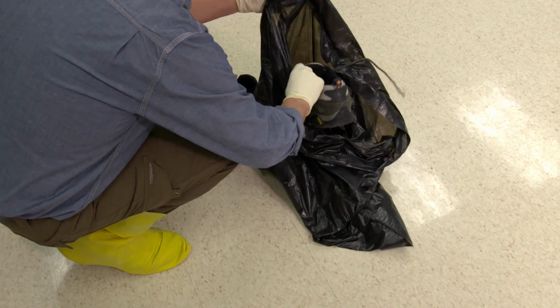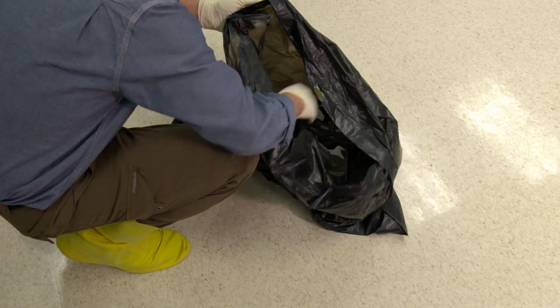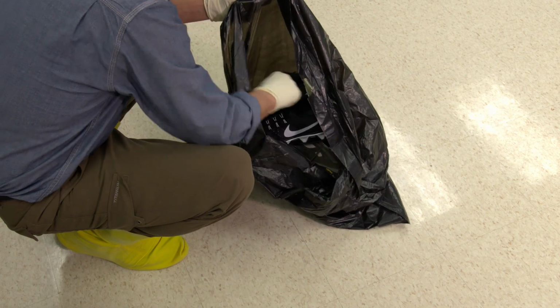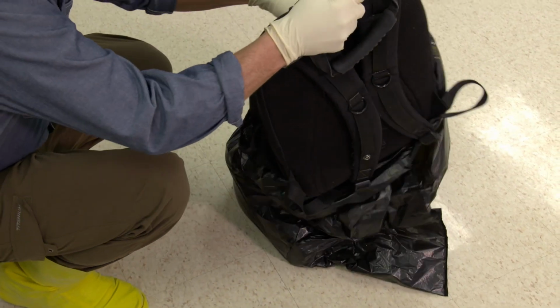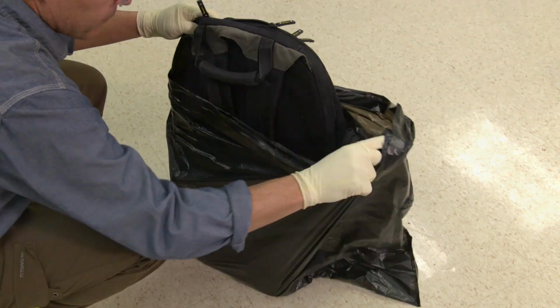Place into a plastic trash bag any contaminated clothes, shoes, backpacks, books, or other items left behind by those who were involved in the mercury spill. Look for anything porous that may have been contaminated, such as seat pads, or anything in hard to reach places, like a keyboard, and place these items in a trash bag.